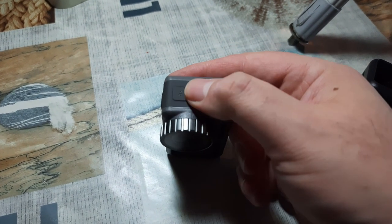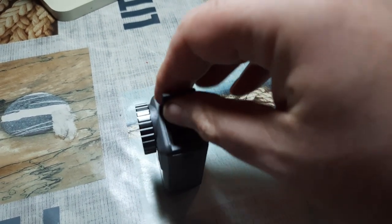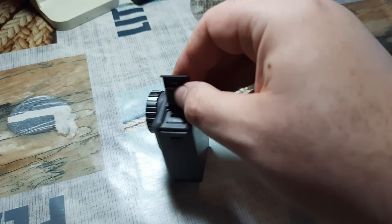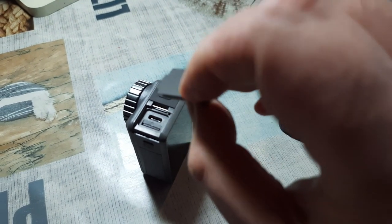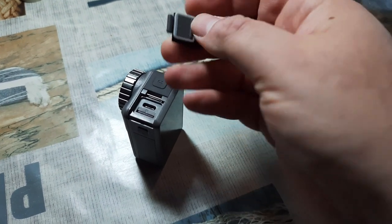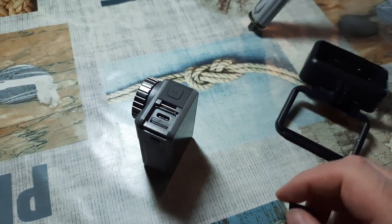You open the door, you press the little button to open the door, push it back, but you push it back and it should clip out like that. And then when you put it back in as before, you have to push on this little square thing here and then clip it in, which I've just shown you.